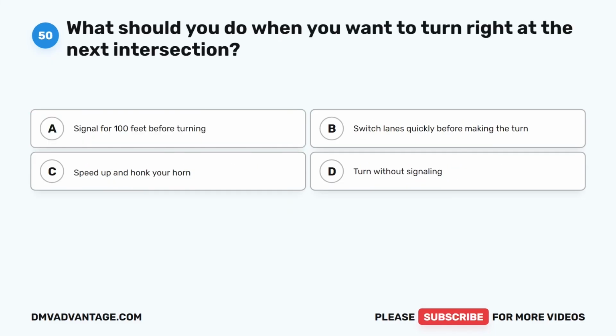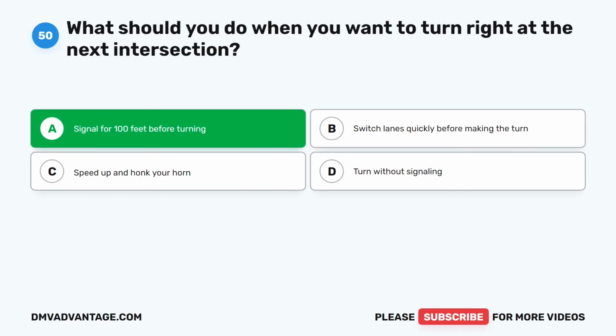Question 50. What should you do when you want to turn right at the next intersection? A. Signal for 100 feet before turning. B. Switch lanes quickly before making the turn. C. Speed up and honk your horn. D. Turn without signaling. The correct answer is A.